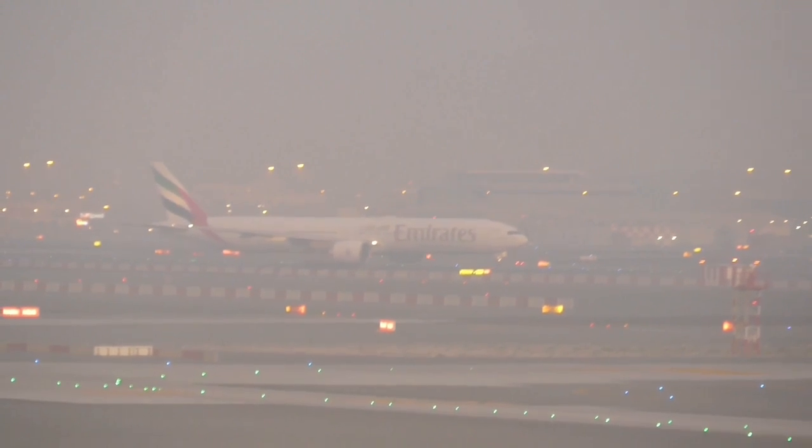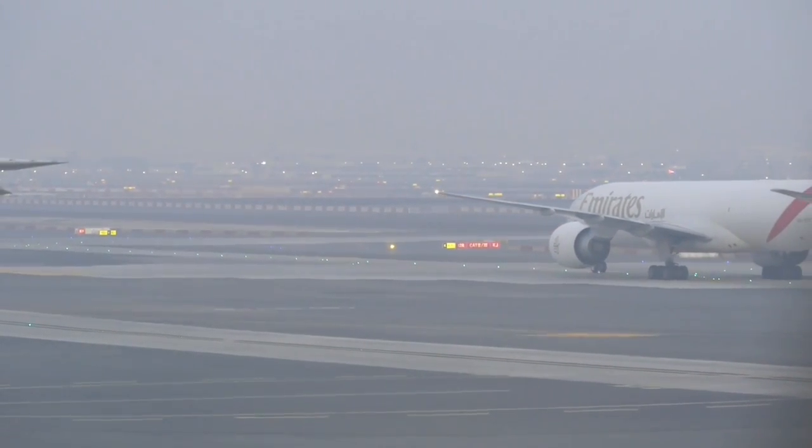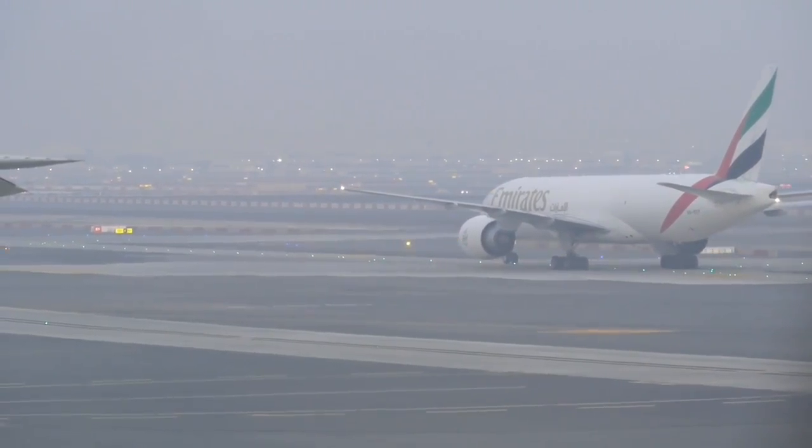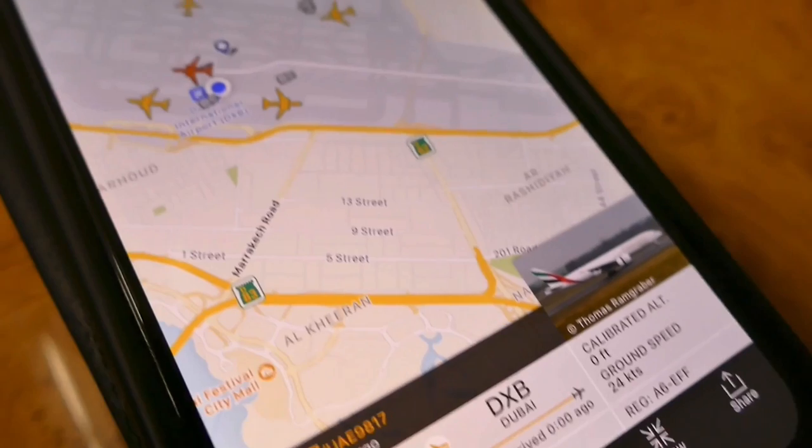I love watching other air traffic at airports, and Dubai sees a lot of cargo traffic, handling 2.5 million tons of cargo in 2019, with this 777 from Ahmedabad being a reminder of that.